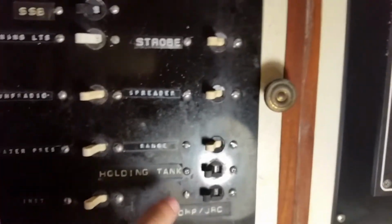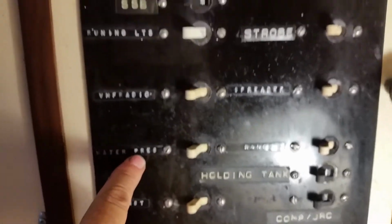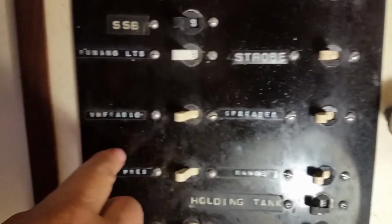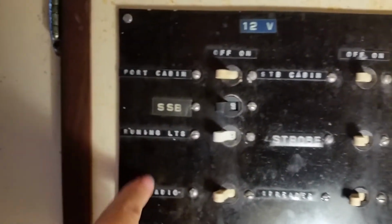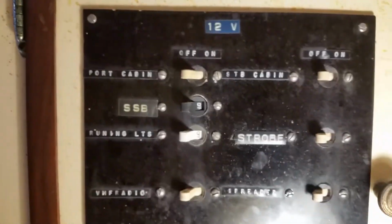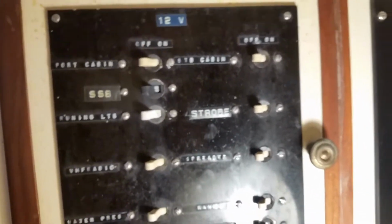Over here we've got the holding tank, instruments, water pressure, VHF radio, spreader lights, strobe lights, running lights, SSB, not exactly sure what that stands for. Port cabin, starboard cabin, main power. So yeah, that's all the things on the power board.